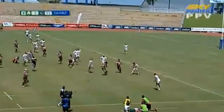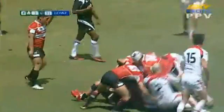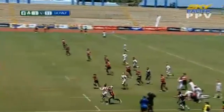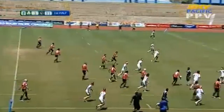And of course, the World Rugby Pacific Challenge was set up to bridge the gap between the domestic and international rugby, particularly for the locally based players. So it's also a chance for these locally based players. Oh, they lost it again there to the Japanese. But a chance for the local players to put up their hand for Rugby World Cup selection, with the Rugby World Cup looming in England later on this year.